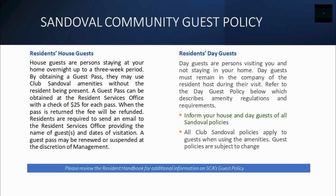Residents are required to send an email to the front office with the names of their guests and the dates of visitation, and then that way we can get them a pass and all set up. A guest pass may be renewed or suspended at the discretion of management. Now, a resident day guest, you do need to be with them at all times. It's important to inform them of the policies and rules as they are essentially your responsibility. All Club Sandoval policies will apply, especially when using all of our amenities, and these policies are subject to change.